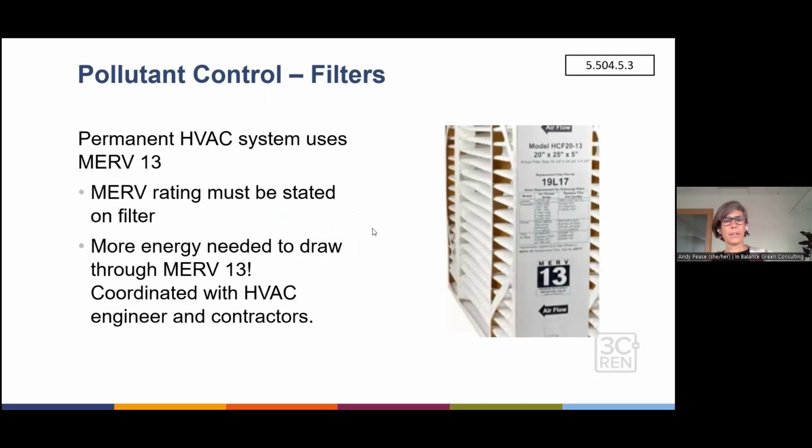And then going on, in pollutant control, we have these filters that we mentioned need to be at least MERV 13, and it needs to be on the filter and labeled. I think folks are used to this. This came in the last code cycle, and we're pretty excited about it in terms of indoor air quality, but it's a bigger draw for energy. So just coordinate with mechanical engineers to make sure.